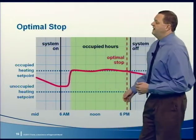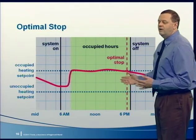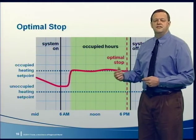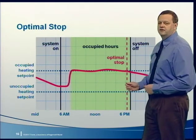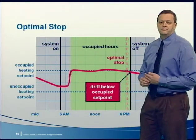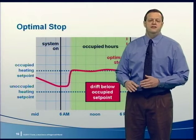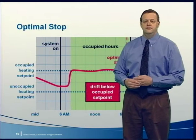A similar strategy is optimal stop. As I mentioned, at the end of the occupied period, the system is shut off and the temperature is allowed to drift. However, the building occupants may not mind if the zone temperature drifts just a few degrees before they leave for the day. Optimal stop uses the same automation system to determine how early the heating and cooling can be shut off for a zone to allow the temperature to drift just a couple of degrees from the occupied set point. The supply fan continues to operate and the outdoor air damper remains open to continue ventilating the building. Only cooling and heating are shut off.